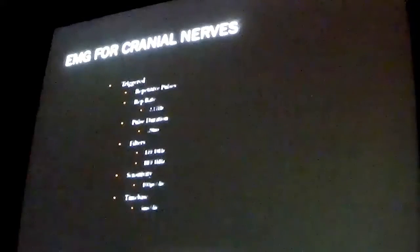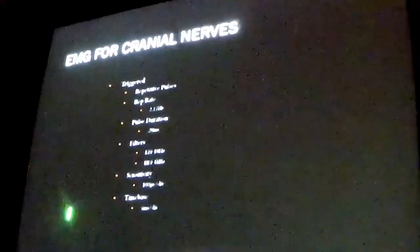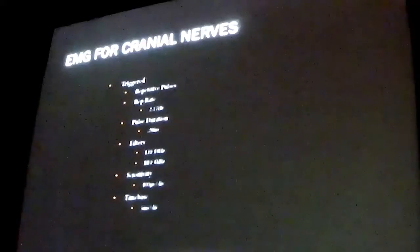For triggered EMG, you're going to do repetitive pulses, with rep rates of 1.7, 1.9, 2.7, 2.1, and a pulse duration of 0.20 milliseconds, or 200 microseconds. Your frequency filter should be the same, but your time base is going to be anywhere from 5 milliseconds per division to possibly 1 or 2 milliseconds per division, depending on what you're doing.